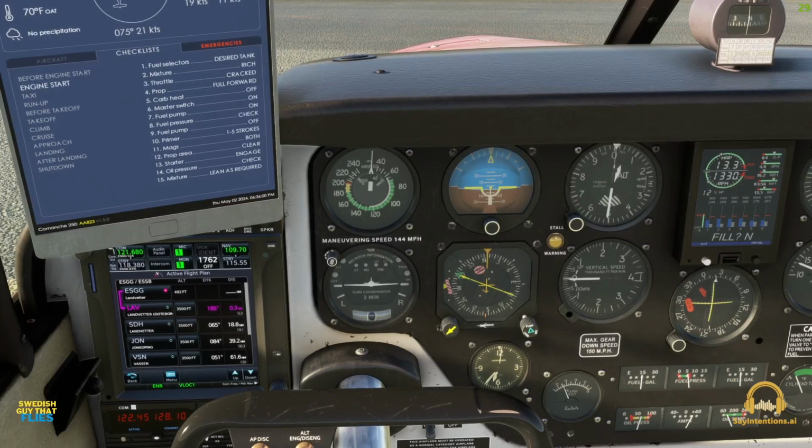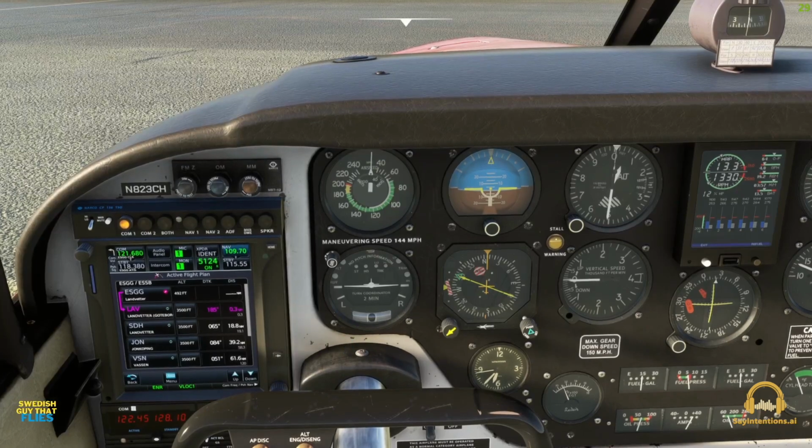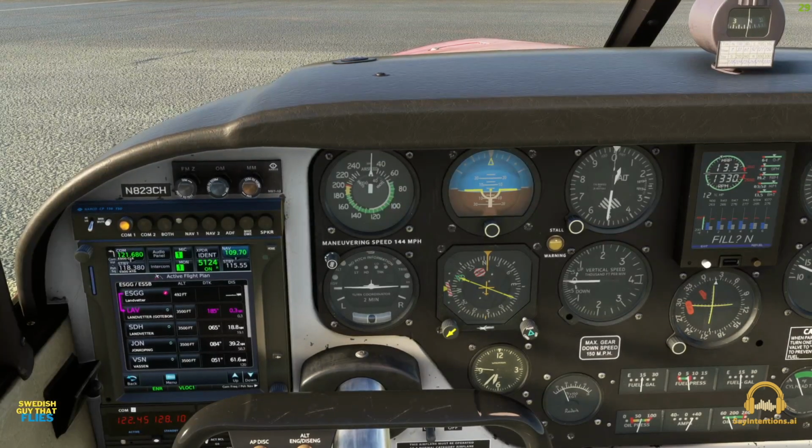I have to make sure that he's actually doing the right thing there. Cleared to Bromma Airport. On departure, maintain VFR at or below 5,500 feet. Departure on 124.68. Squawk 5124. Piper 3 Charlie Hotel. Piper 3 Charlie Hotel, read back correct. Expect runway 3. Contact ground on 121.905. Over to ground, 121.905. Piper 3 Charlie Hotel.